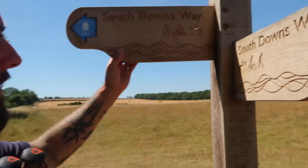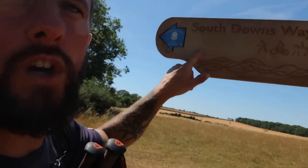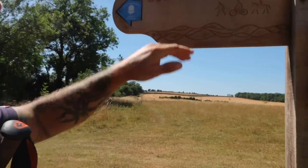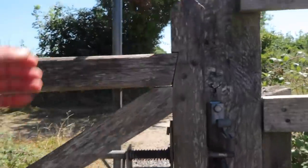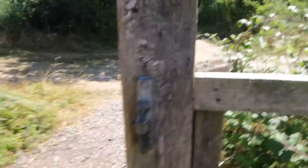This is a nice sign, look, that's been done. Someone's put a little bit of effort into this. And that doesn't go unnoticed by the likes of me. Is there any other sign saying go this way before I go through a gate? That's it, double checking now. Is it a lift up? No, it wasn't, but I did it anyway.